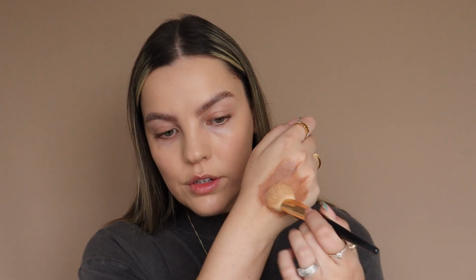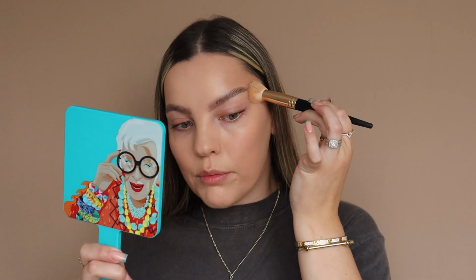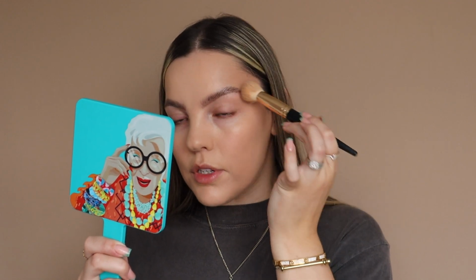Then what I'll do is I'll just, again, go back in with that same foundation brush and then just tap the brush into my hand. And then I just like to go from the end of my eye up to the temples. Again, this is just bringing more focus here, making you look more lifted. Then I'm just going to pop some on the top of the cheekbones.